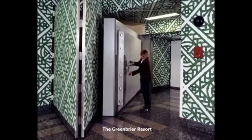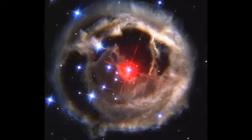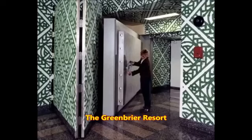One such company is the Greenbrier Resort. It's a luxury hotel known for its lavish amenities, and it's the best place to hide in the event of the zombie apocalypse. There are prophecies concerning something colliding with Earth. It's a 112,544 square foot bunker. It was commissioned in 1958 to house the members of Congress in the event of a nuclear holocaust. It was finished in 1961.